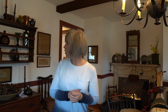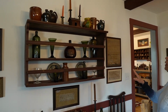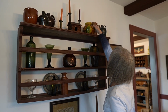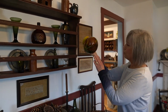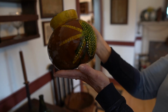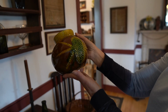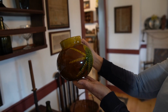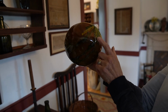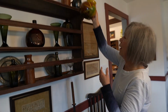So I just want to go over here and talk about some of the pieces. This is actually a piece of Redware too. It's really very cool, and it looks like a spider to me. It's got a little bit of green and yellow with that brown glaze, and it's dripped, and it just makes it so cool. Love it. We'll put that one back up.